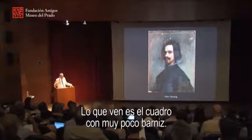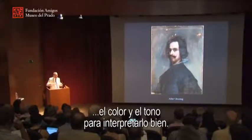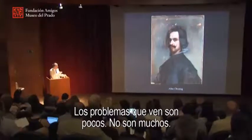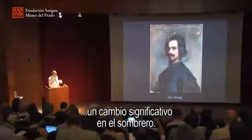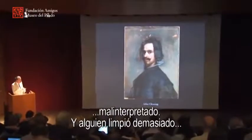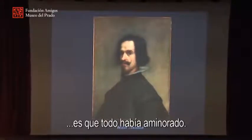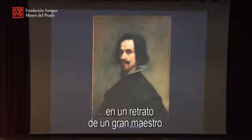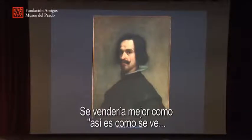What you see is the painting with very little varnish on. A painting of this period requires a saturating varnish for the color and tone to read properly. The problems you see are a few, not many, little damages here and here, down here. And then an area where the artist made a significant change in the hair, which was then, at a later date, misunderstood, and someone overcleaned in these areas. But what had happened in the previous restoration was everything was quietened down. They had turned this sketch, this life sketch, into an old master portrait. And they had done that, if I'm cynical, entirely for the market.